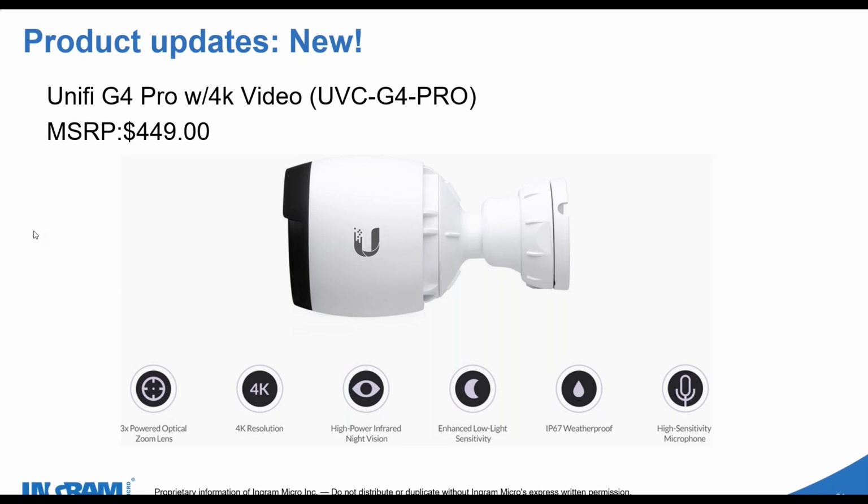So it does jump up in price quite a bit, but it also jumps up in performance quite a bit. So you're going to get 4K resolution. It does have an optical zoom lens that you can remotely zoom in and out. It does not pan or tilt like some other manufacturers make pan, tilt, zoom cameras. It just zooms. But again, any camera that they're going to release that says Pro is going to be IP67 rated. So fully waterproof, dust proof. You can put it outside in nearly any climate. Obviously, extreme cold and extreme heat may not be good for it, but they do have a pretty aggressive temperature range that they can operate within.